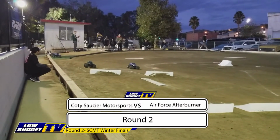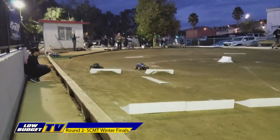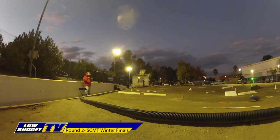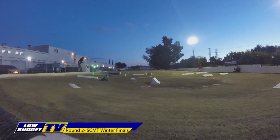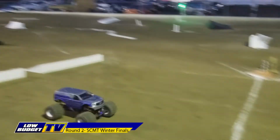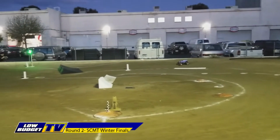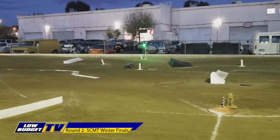Next pair is the Cody Saucier Motorsports machine versus Air Force Afterburner. Decent start for both of them. They're heading to the backside. Oh, gets on the nose, but saves it, Air Force Afterburner. But that gives the advantage to Alan Manriquez and the Cody. Oh, but right then he just throws it away right on cue. So looks like Air Force Afterburner should have this round win in hand as long as he doesn't make a mistake, as he almost takes it too easy over that jump.